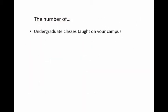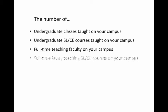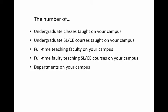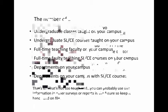We'll need the number of undergraduate classes taught on your campus, as well as the number of undergraduate service learning and community engagement courses taught on your campus. We're also going to need the number of full-time teaching faculty on your campus and the number of full-time faculty teaching service learning and/or community engagement courses on your campus. We're going to need the number of departments on your campus and the number of departments on your campus with service learning or community engaged courses. That's it. That's not too tough, and you can probably use this information in other surveys or reports in the future, so keep it handy and on file.